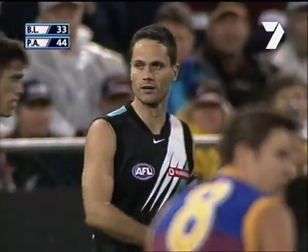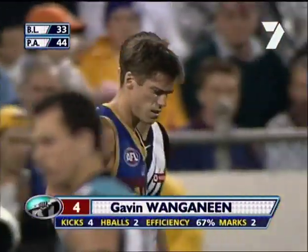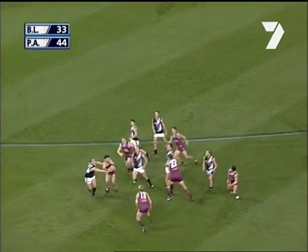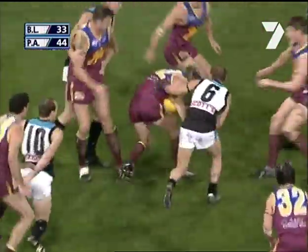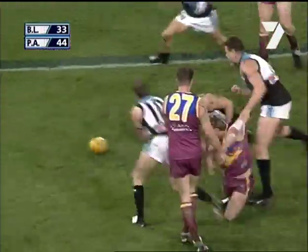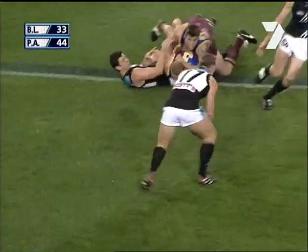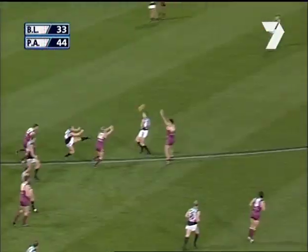Nice kick by Sean Hart there. Bradshaw must take those balls out in front of him. Margin 11 points. Black on Wanganeen, 2 All-Australians. Ackermanis trying to get through a tunnel. Couldn't. Umpire lets it go. Tackling is good. Due. Bang.